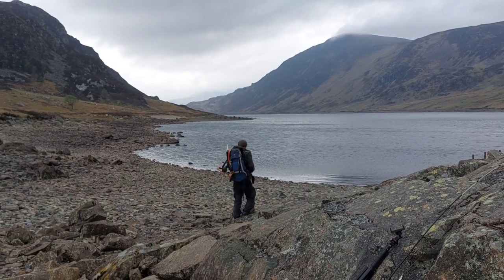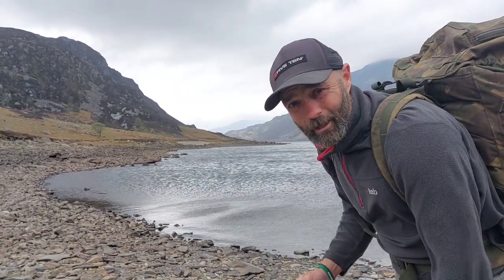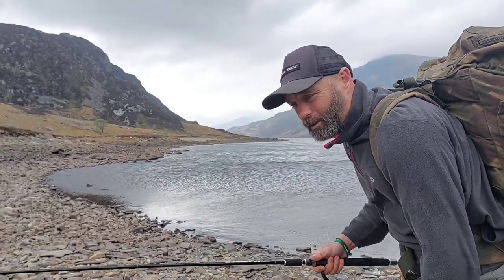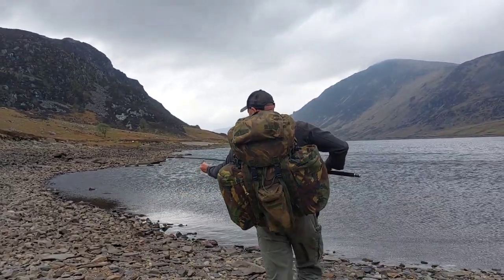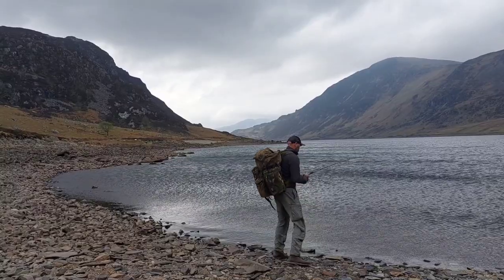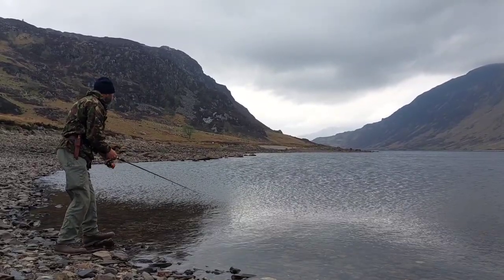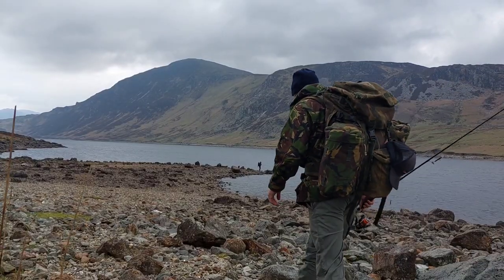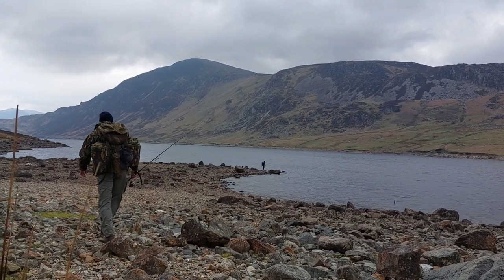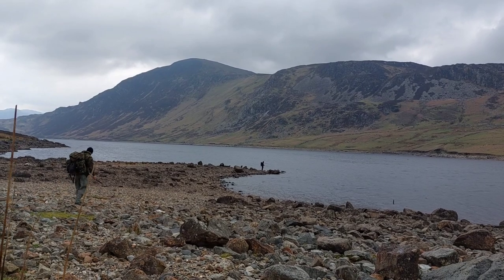Look at this. Well worth the 6.5k walk over the mountains. What a stunning place. Lyn Cowlyd, absolutely stunning. Glacial formation, a glacial feature in the background. Yeah, what a beautiful place. And we've got it all to ourselves, haven't we, Matty? It's absolutely amazing here.